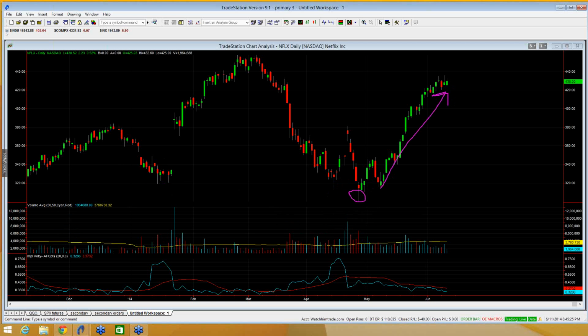Your downside's 5 to 10%. Your upside, though, is a resumption of a stock that's in a long-term uptrend and is perhaps one of the best performing stocks in the market, which has also been very hard to get an entry in on.